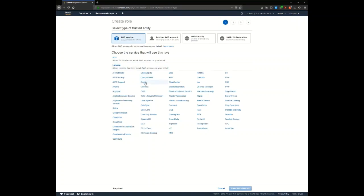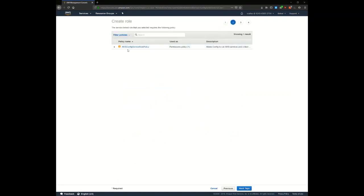And depending on how you want to set things up, right now we're just focused on services themselves. In future webinars, we'll start creating a centralized security role. That's where we're going to start using another AWS account and having cross-account privileges get introduced.